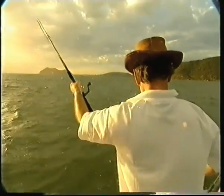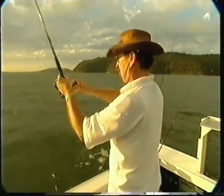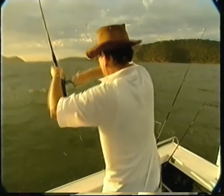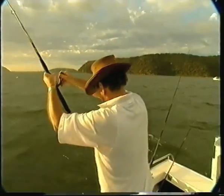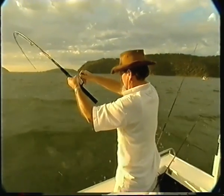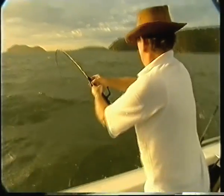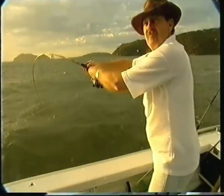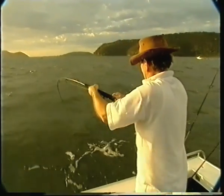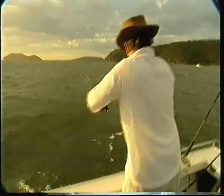Whoa! Go down the light gear, 2 to 3 kilo, and you can have a ball. With a bit of luck, we might even find some salmon and bonito mixed in with these. In fact, this might even be a salmon or a bonito. He's not giving up. Whoa! Oh, this is great fun.